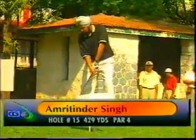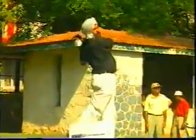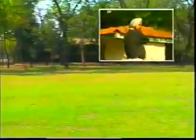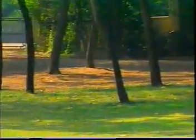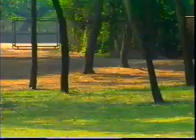Bhalotia stays 3 up over Amritinder, and that drive looks like it just might stay on the fairway. Yeah, he's cut the corner. He's pretty well placed for his second. And now Amritinder. Par 4, 429-yard hole. Last ditch attempt for Amritinder, and looks like he's gone right into the trees. This could spell big trouble for the man from Chandigarh. 3 down, 3 to play. That's a tough position to be in.